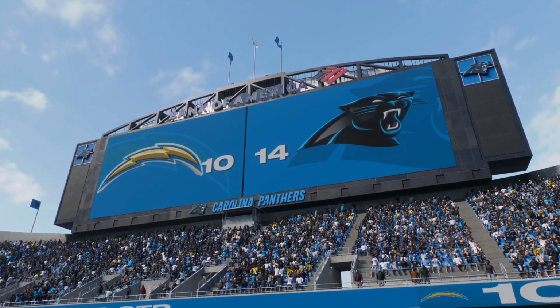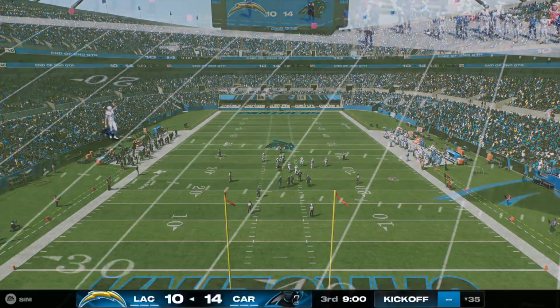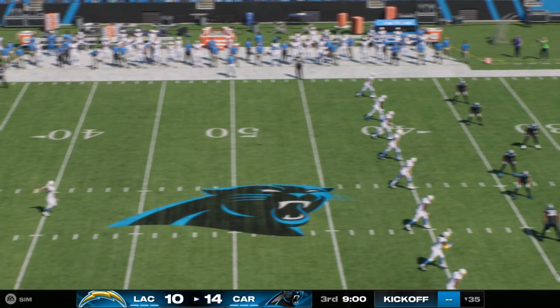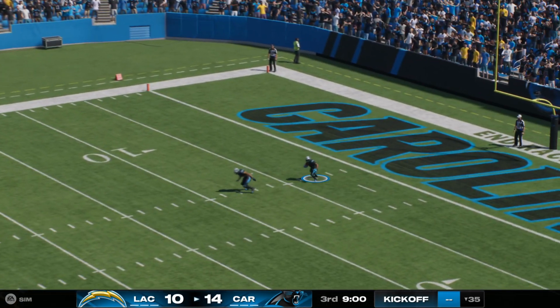As we'll send you down the coast now to Orlando, that's where we find Jonathan Coachman ready with our EA Sports halftime report. Coach, the Panthers out in front, and they will get the football first.